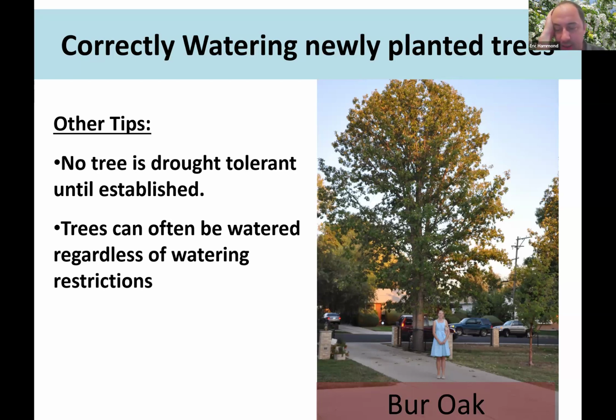This is a picture of a bur oak growing in Westminster, and the person who was growing this doesn't irrigate anymore. Now the tree's probably getting some water from neighbors' lawns and things like that, but back in the day, this tree was growing by an irrigation ditch, and it was just fine. So this is a tree that's tolerant of different watering levels. That story is not as relevant to what I was trying to talk about as I thought it was, but no tree is drought tolerant until it's established. This is a very established bur oak, and it can survive with low watering.